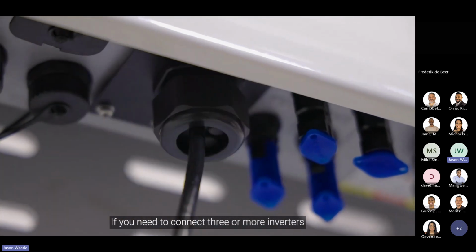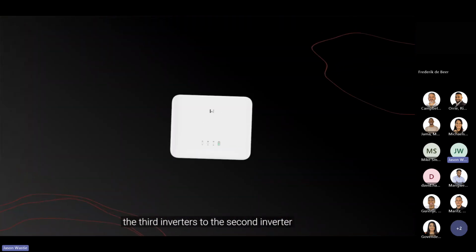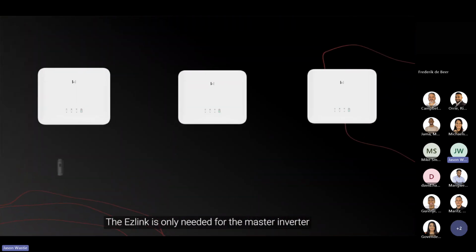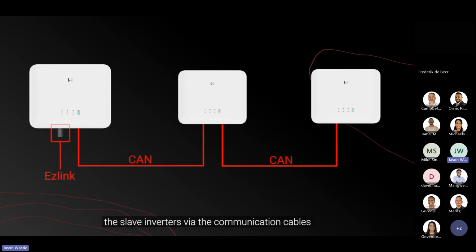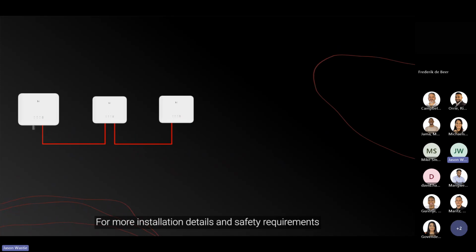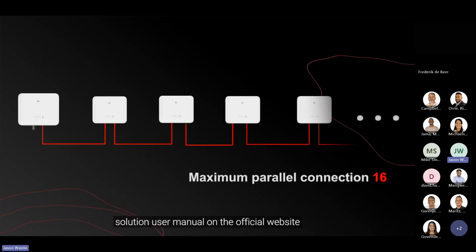Tighten the cable nut. If you need to connect 3 or more inverters, please repeat the above procedures to connect the third inverter to the second inverter. The EasyLink is only needed for the master inverter. The master inverter issues commands to the slave inverters via the communication cables. For more installation details and safety requirements, please refer to the Parallel Inverter System Solution User Manual on the official website.